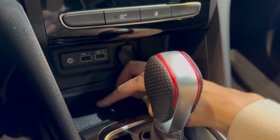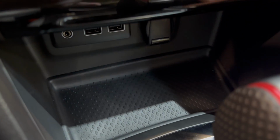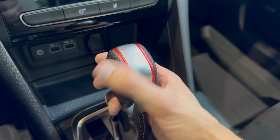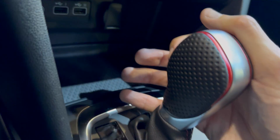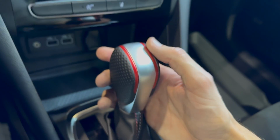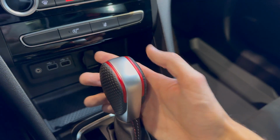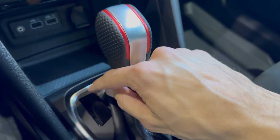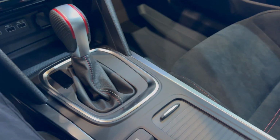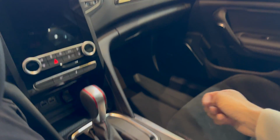12V outlet. This is rubberized, so you can see that. Come on, camera, focus. And here is the automatic. There is a button you press. Camera can't catch it because of the angle. Perforated leather, red contrasts. You can see also the stitching here, and this is for the park, reverse, neutral, drive. Now look at this, no piano black.